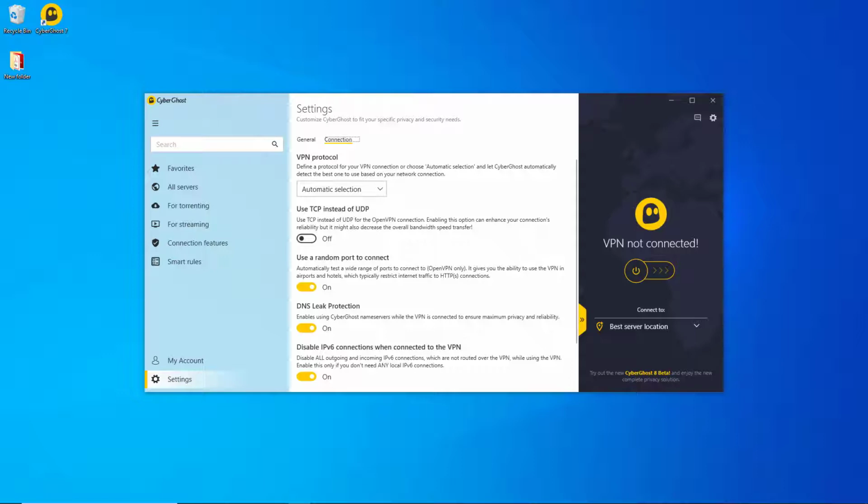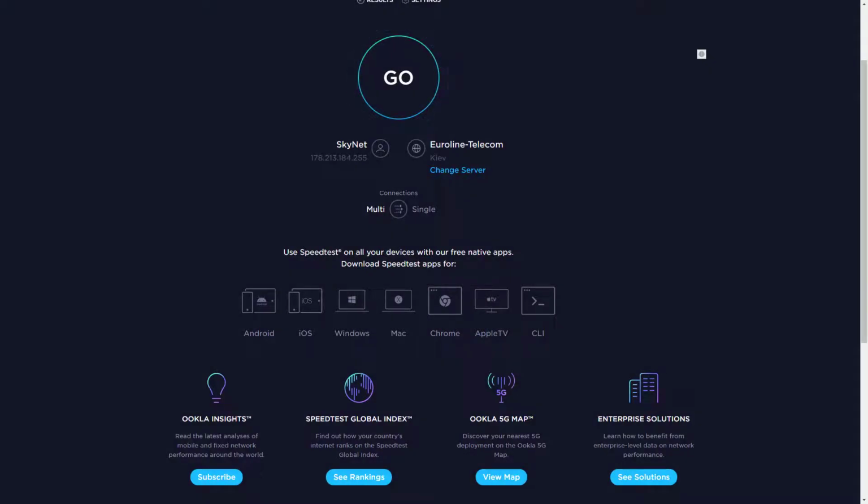That's it for the main features of this VPN app. I'd say there's a lot of them for such a cheap provider, while the app is not overloaded with redundant settings, so it remains fairly easy to configure and use. Now it's time to check some speed test results.